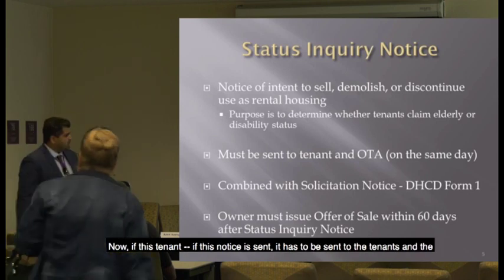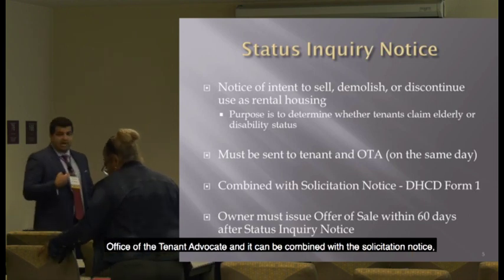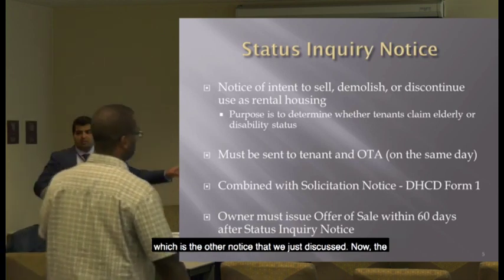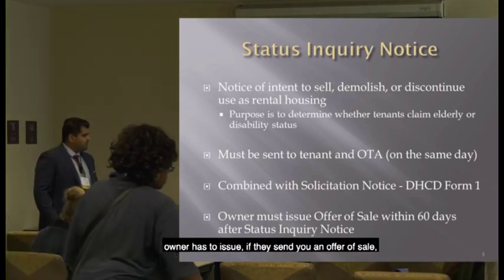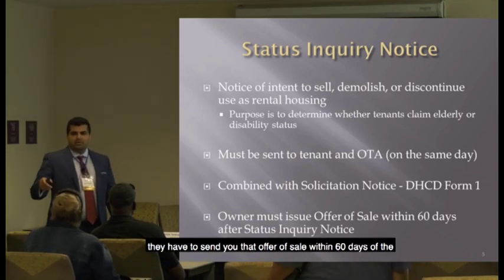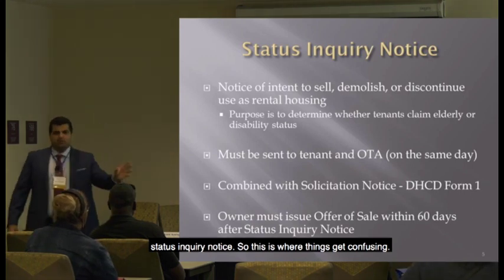All right. Now, if this notice is sent, it has to be sent to the tenants and the Office of the Tenant Advocate. And it can be combined with the solicitation notice, which is the other notice that we just discussed. Now, if the owner sends you an offer of sale, they have to send you that offer of sale within 60 days of the status inquiry notice.